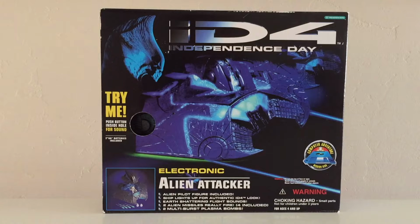And I was really excited to get it at the time because although I had some of the Independence Day alien figures as a kid when the movie initially came out, I never had the Alien Attacker. I never had either this vehicle or the other vehicle, the FA-18 Hornet. So it was really cool to finally be able to get it, but I hadn't opened it up until now.